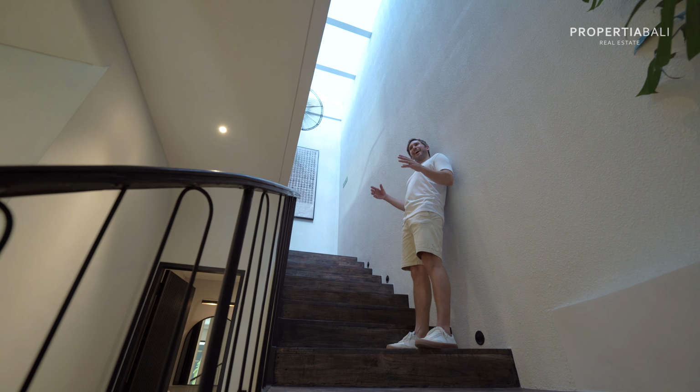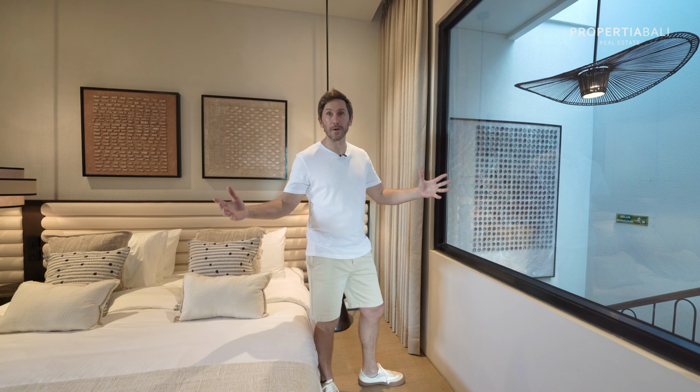So we've got 3 bedrooms now. This one's the smaller of the 3. And then we've got the other 2. There's the primary bedroom. It's about the same size as the other, but let me show you around. And this is just so good. I like that we have the window that looks into the balcony, so at least you're still connected with the outdoors. In a good villa design, you're always connected with the outdoors somehow.